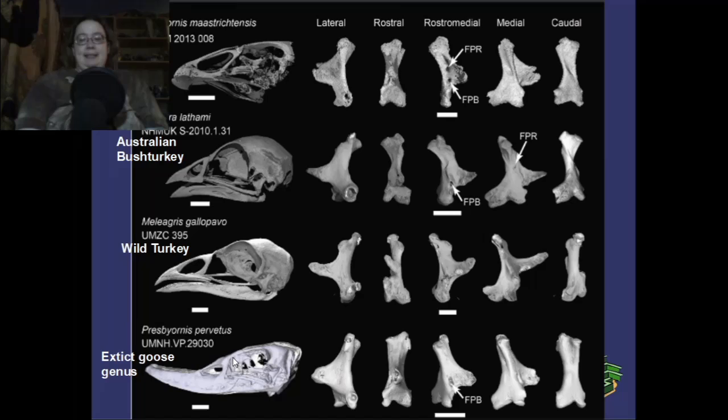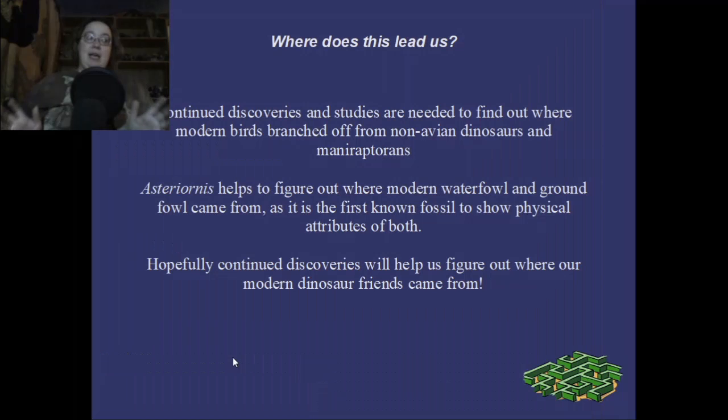Asteriornis has helped us to figure out where modern waterfowl and groundfowl have come from. They all came from this dude, this cute little wonder chicken. And we know it is one of the first fossils that we've discovered that has attributes of both a waterfowl and a groundfowl. Hopefully, with continued discoveries, this will help us figure out where our modern dinosaur friends came from.